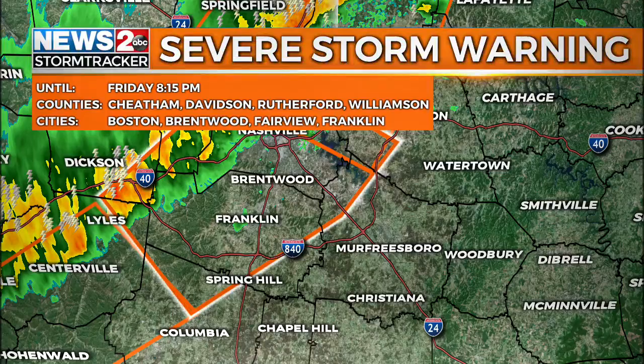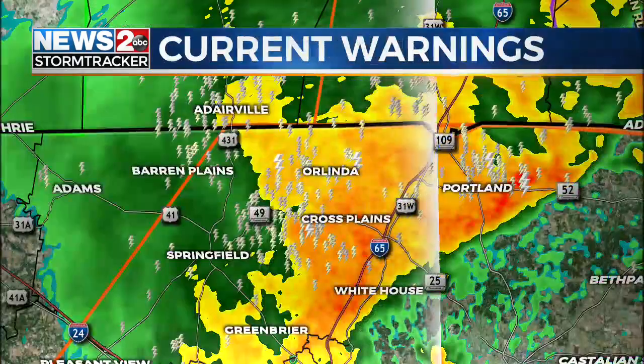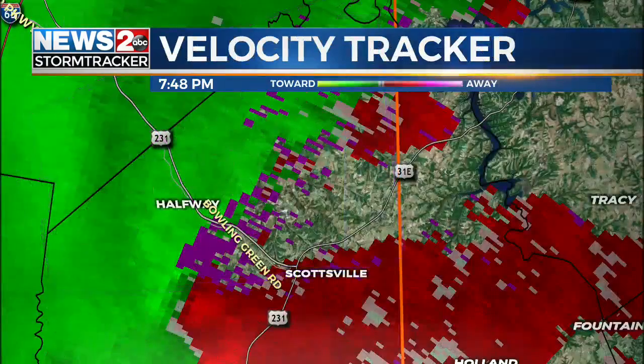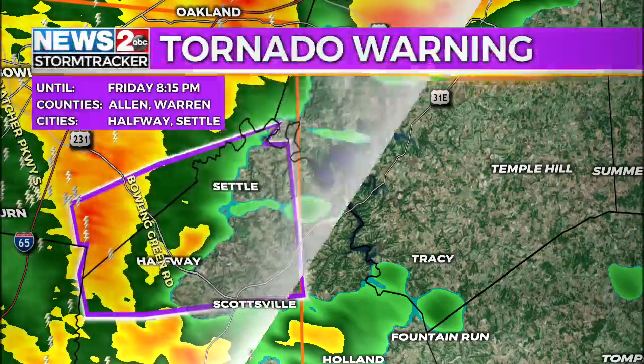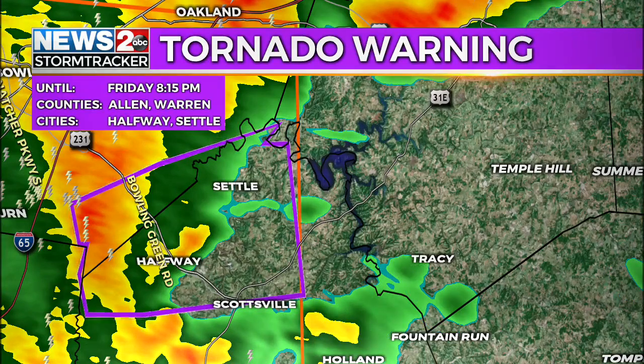We're watching all of that very carefully here, and you can see that the big story is this. So the big one, I would say, is the tornado warning, which is over, as you can see, over Allen and now Warren County. So Simpson County has been dropped off this, but it's still for Allen and Warren counties. And again, this is in effect until 8:15. Davis, you have more? Yeah, we want to address Nashville right now.